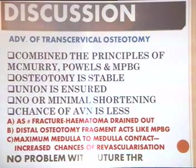And in discussion, the advantages of the transtrochanteric osteotomy as we are recommending: it combines the principles of McMurray's, Powell's and MPBG. The osteotomy is a stable one. Union is almost ensured. There is minimal shortening, and the chances of AVN are less, as the fracture hematoma is drained out as in fresh cases, so the tamponade effect is less.